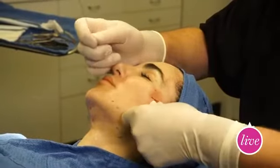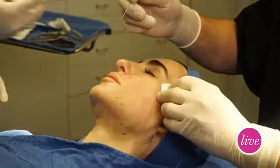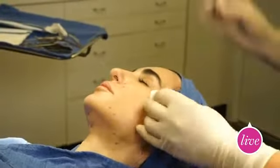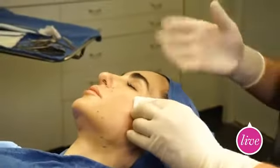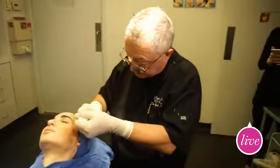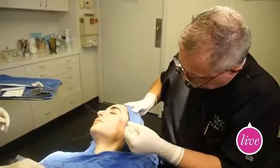Letitia wants to know if it's a partial lift or a full lift when you do this on patients. Well, it's very different than a facelift. So this is not a facelift. You can encompass the whole face. I can do it in the brow, I can do it in the mid-face, I can do it in the neck, as you can see, and the jowls. Just turn your head a little bit more.